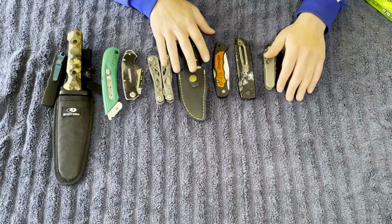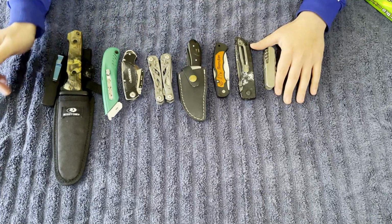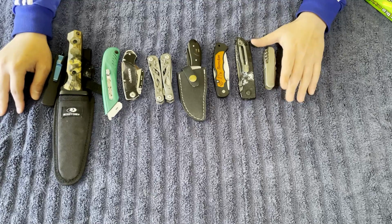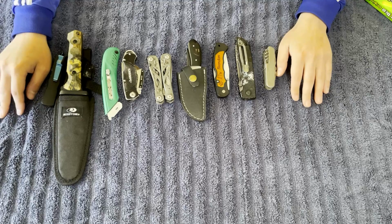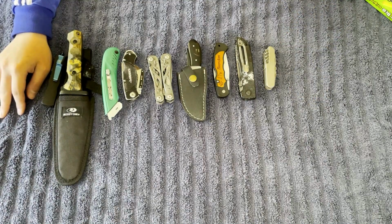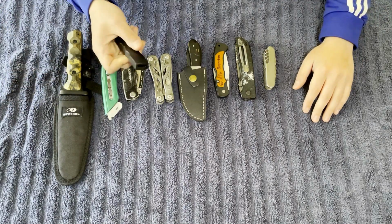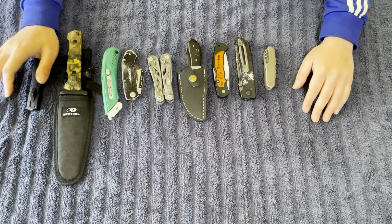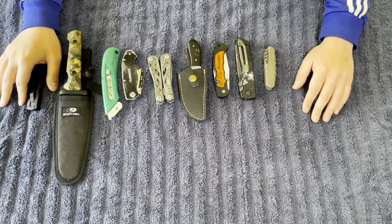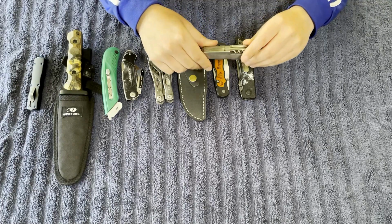Video, I wanted to go over my collection of knives, and to be honest with you, it's more of an accumulation as opposed to a collection. I never really went out of my way to buy any of these, with the exception of this one here. But that's neither here nor there. But let's start off in kind of chronological order.